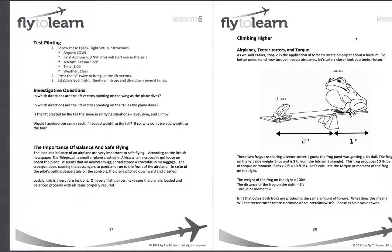So we just show them that. We ask them some questions. We talk about balance and safe flying. A crocodile got loose on an airplane, caused the airplane to crash because everybody ran to the front by the cabin.